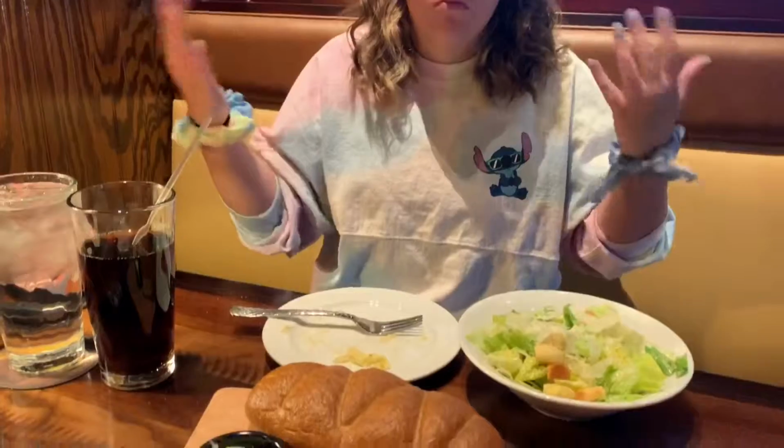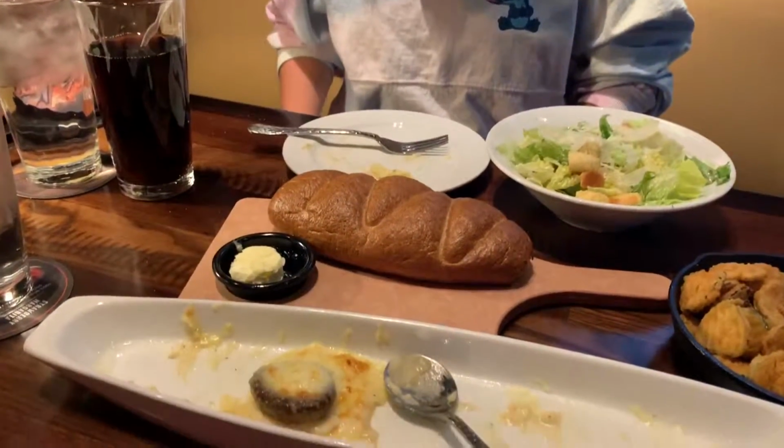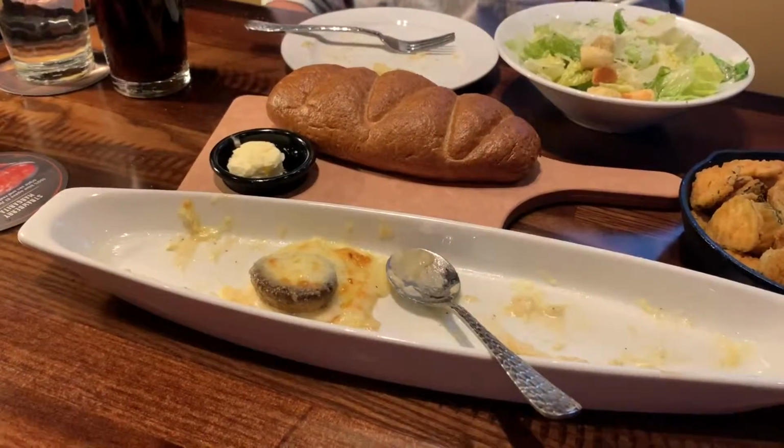Okay, so usually I hate mushrooms on anything and everything. But the stuffed mushrooms are to die for. Like, the cheese complements it. It's a little bit rich for some people's liking, but it works. Like, we demolish.